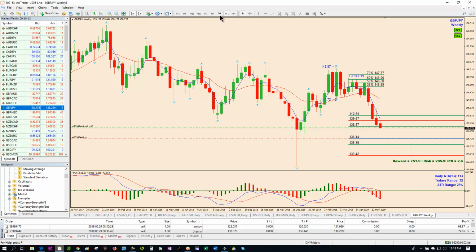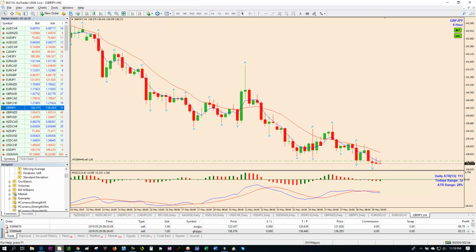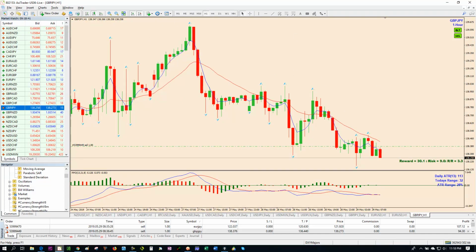Okay, so let's see how we get in on the daily. We'd be looking for a 1, 2, 3 top, death cross. That's the move on the daily. That's a nice play. Okay. On the 4 hour, looking for 1, 2, 3 top. There's a death cross, 1, 2, 3 top. Okay, another death cross right there, 1, 2, 3 top. So we're not looking for bottoms, we're just looking for tops.